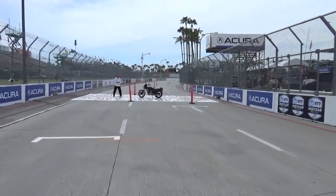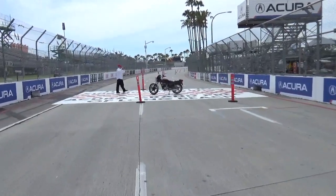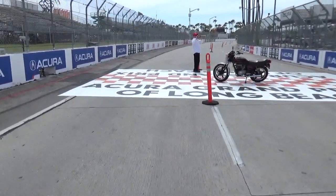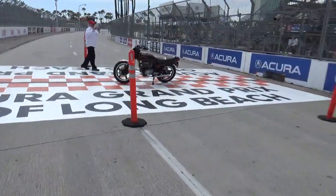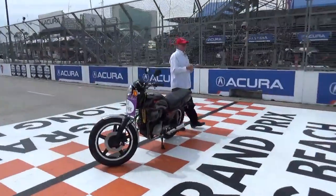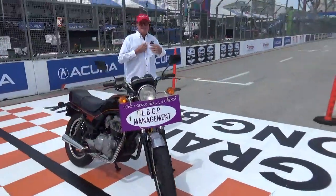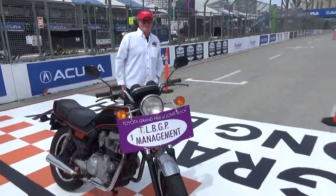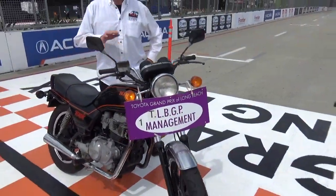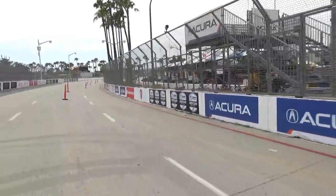Now, we're going to walk around the motorcycle right here, get a nice little look at it. And the Acura Grand Prix of Long Beach signage. And of course, it's a Honda motorcycle. Oh, come on. They got a Toyota Grand Prix of Long Beach sign on here on the front of this bike. Taking it off right now, I swear. Gotta have a sense of humor, folks.